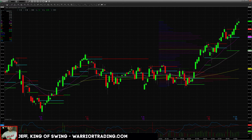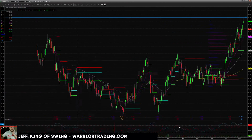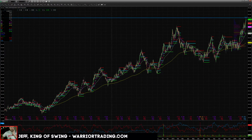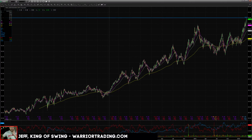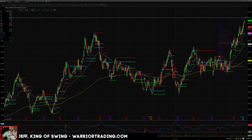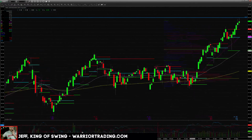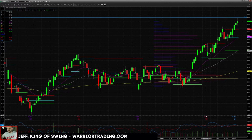This thing is struggling to get over 62. This is a pretty big resistance spot right there, 62. This thing keeps pushing the highs. I don't think this thing has made it over 62 in its whole life here. So we are trading at the 52-week highs. For the past week or so, it has been continuously making higher highs. After its earnings report here back in early February, this thing's been on a tear.